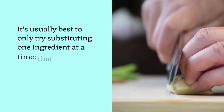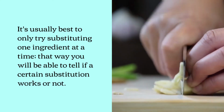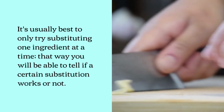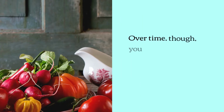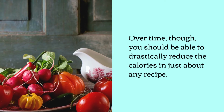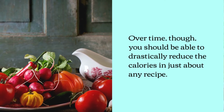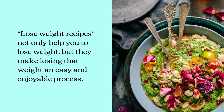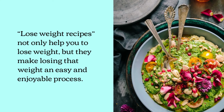It's usually best to only try substituting one ingredient at a time. That way you will be able to tell if a certain substitution works or not. Over time, though, you should be able to drastically reduce the calories in just about any recipe. Lose weight recipes not only help you to lose weight, but they make losing that weight an easy and enjoyable process.